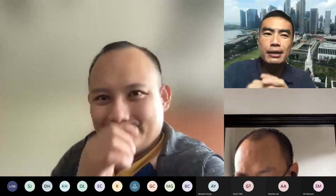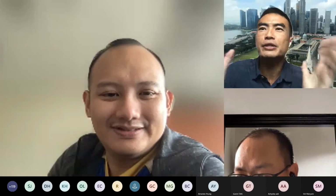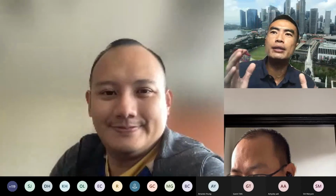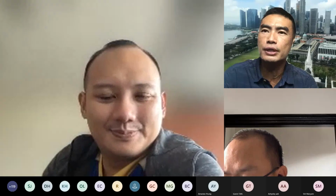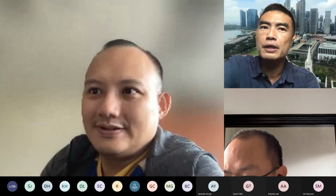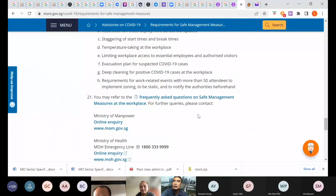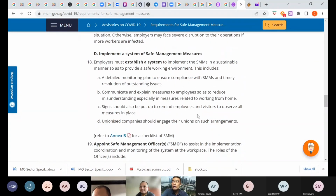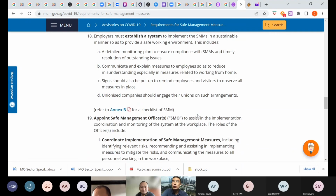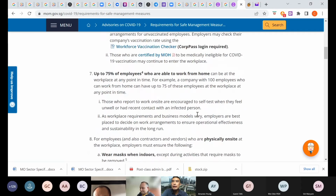What we're trying to say is that the MOM requirements will be the mandatory ones we need to adhere to, because that is the one that is published. Whatever they publish in the statute for the workplace safety and health COVID-19 safe workplace regulations would be the guiding principle that employers need to know quite specifically what to look out for. So maybe we just run through quickly again. Let's go to the mask one, I think it's clause 8A or 8B.